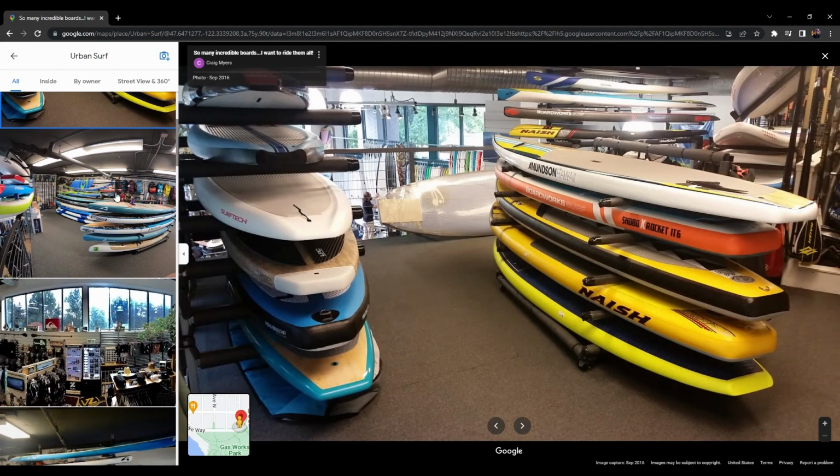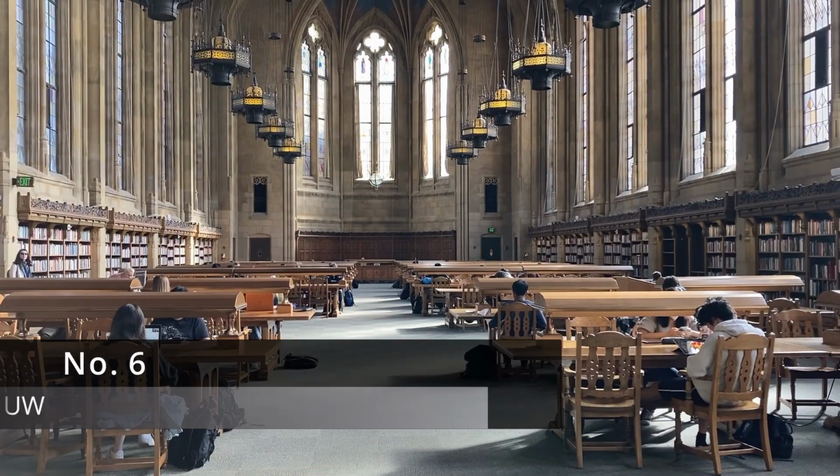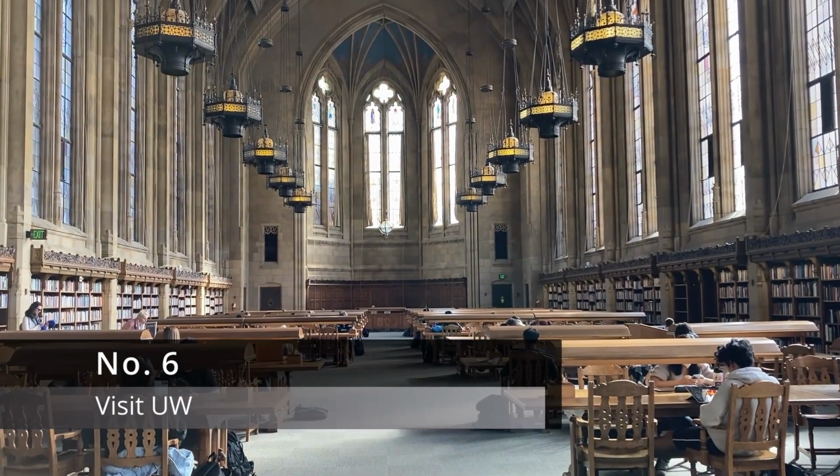Just make sure to take some sunscreen. Even though Seattle's known for being cloudy, you could still get sunburn. Number 6. The University of Washington.